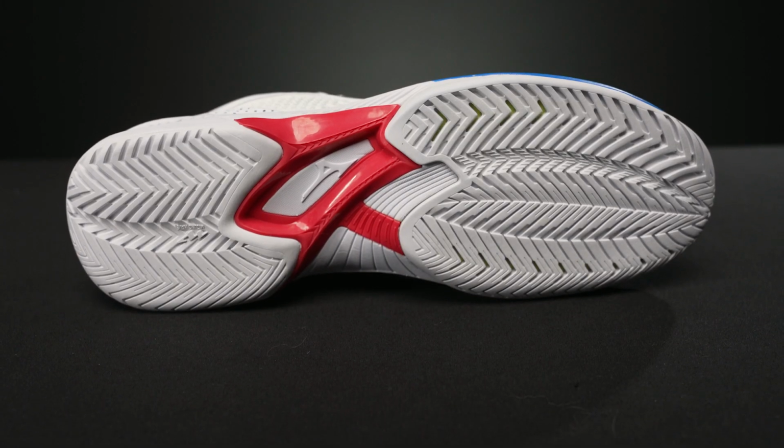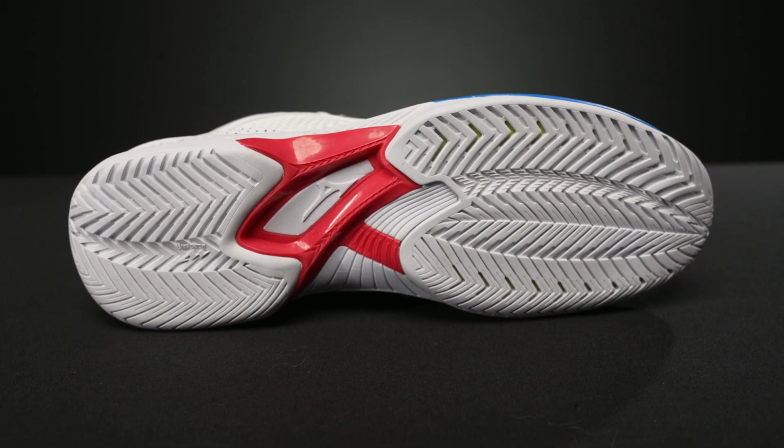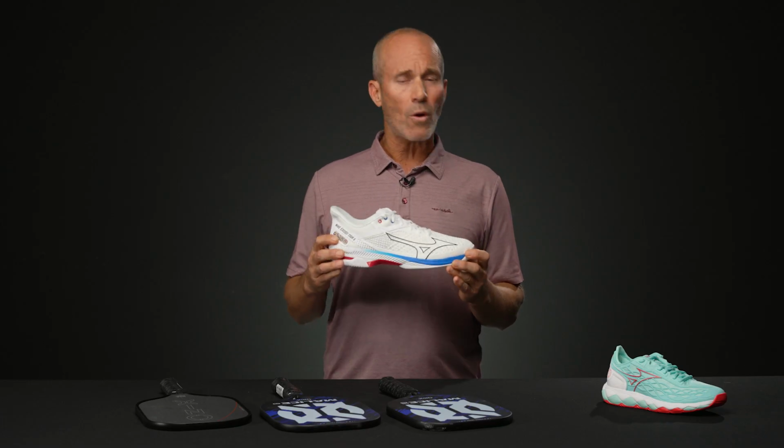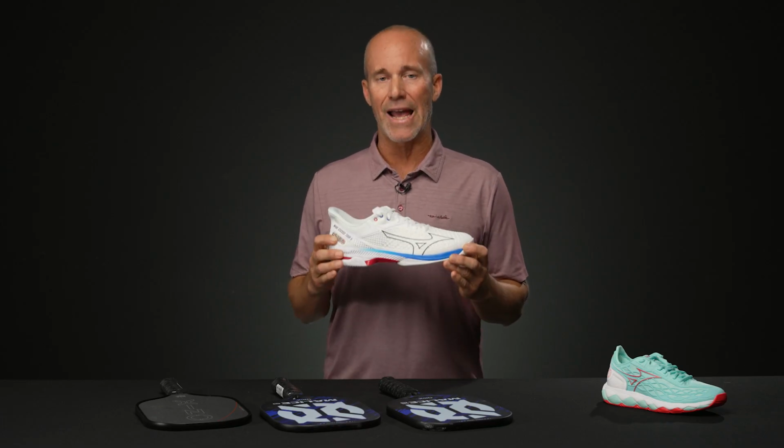So again, this one might run a little long. If you're in between sizes, I might go down a half size. Definitely a medium width shoe. One of my favorites to wear on and off court as well.